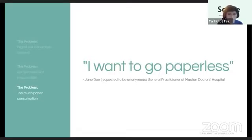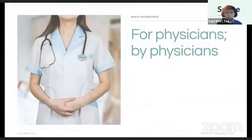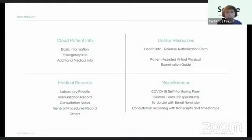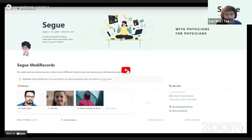Now, let me introduce you to our solution, Segue. Segue MediRecords, an electronic health record for physicians by physicians. Segue simplifies and centralizes electronic medical records with Notion to help small-scale physicians with patient care. Now, it has a variety of features. Four of the major ones are first, cloud-based storage of patient info. Second, resources for doctors. Third, medical records. And fourth, miscellaneous. Now, let me show you what really is going on in Segue.